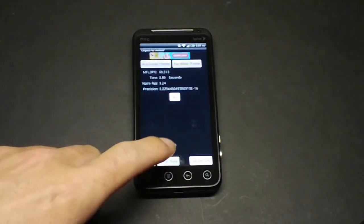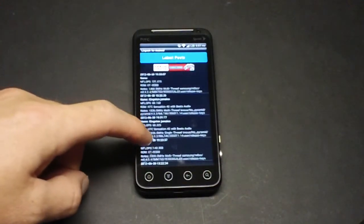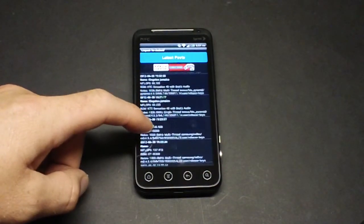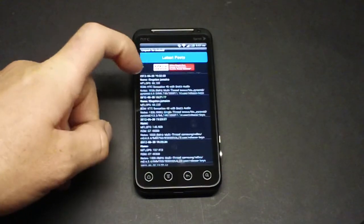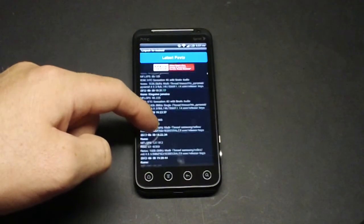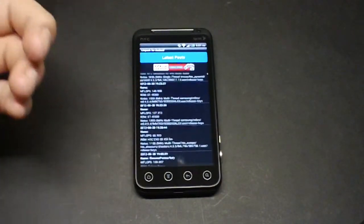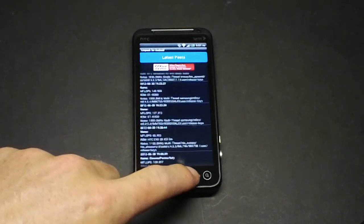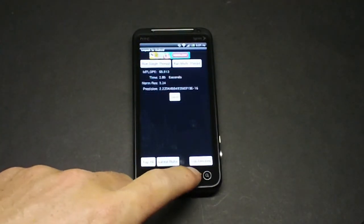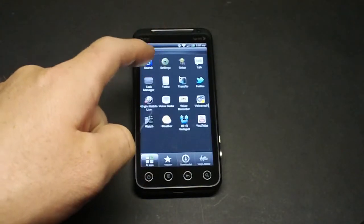If I go to latest runs, we'll see what some other phones did. Let's see. The HTC Sensation, someone did the 4G with Beats Audio, got an 80. Another HTC Sensation got a 60.225. So you kind of get an idea of how fast the phone is. I find it to be perfectly fast for just general usage.